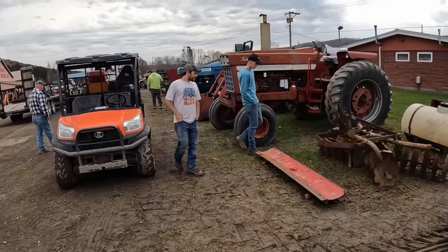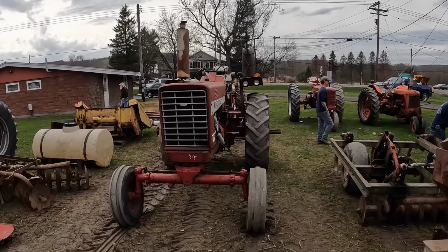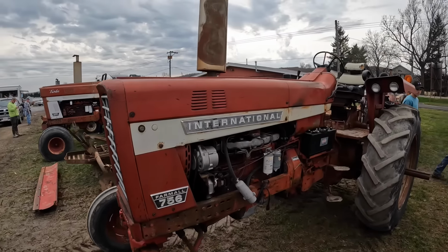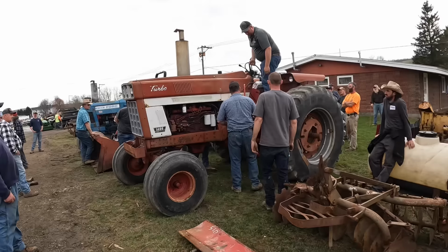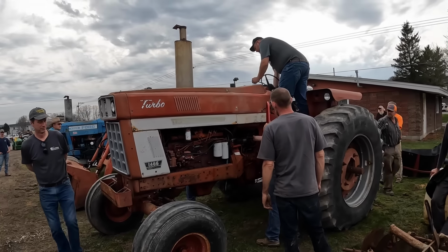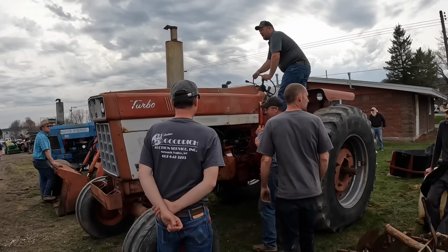They finally come forward to this row of tractors that has the 756 in it. It's about 4:30. This 756 just purrs along. Now it's time for this 1466, which they don't seem to get started. Clickety click click. That is dead.